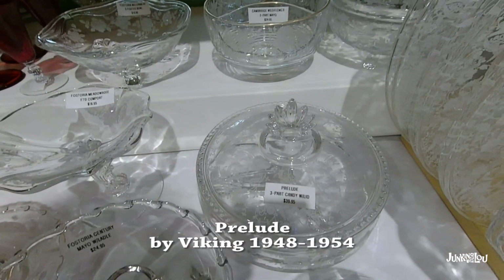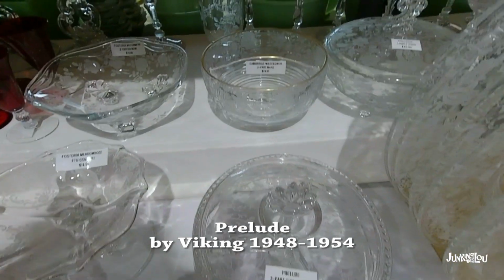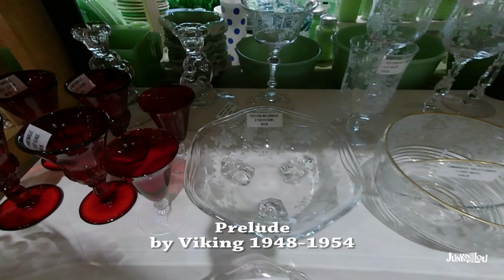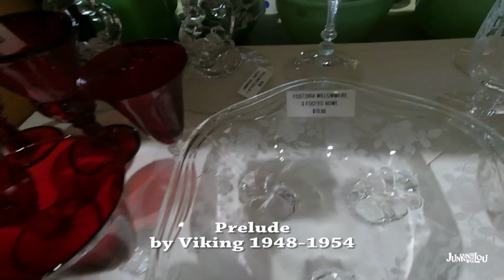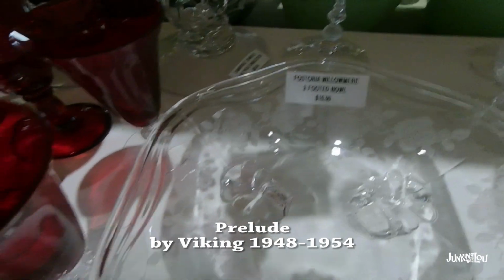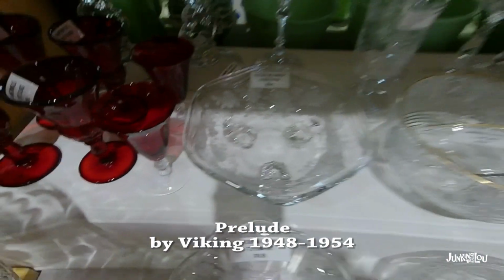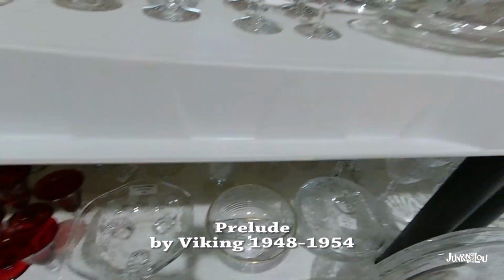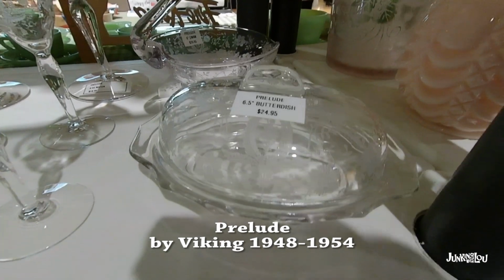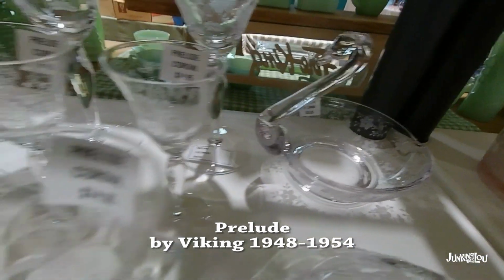This is Prelude by the Viking Glass Company from 1948 to 1954. And the dealers at the show are very knowledgeable about the different patterns. It was very nice to speak with them and find out more information about the glassware. I used to be in this club years ago, and I did learn a lot when I was in there. And they still have the same club that you can join, especially if you're in the area, obviously.